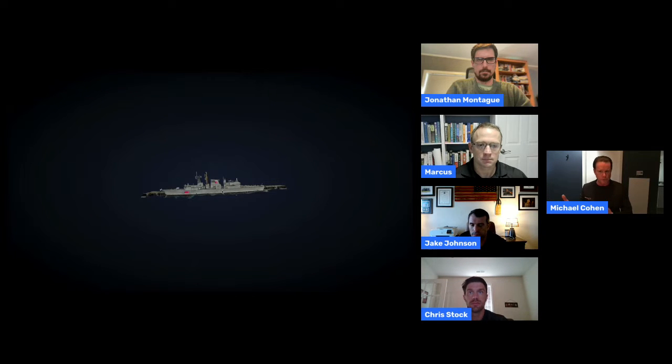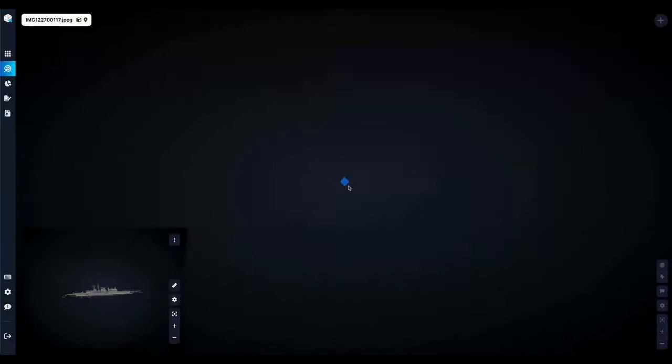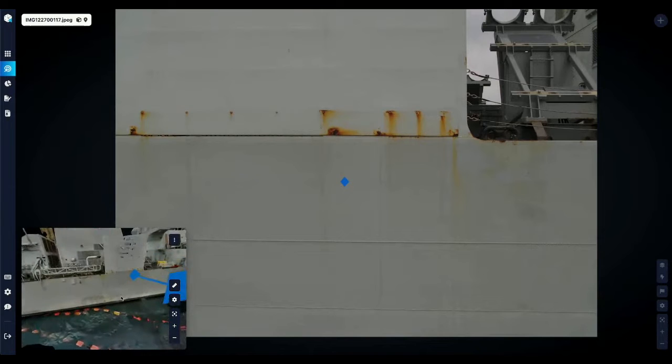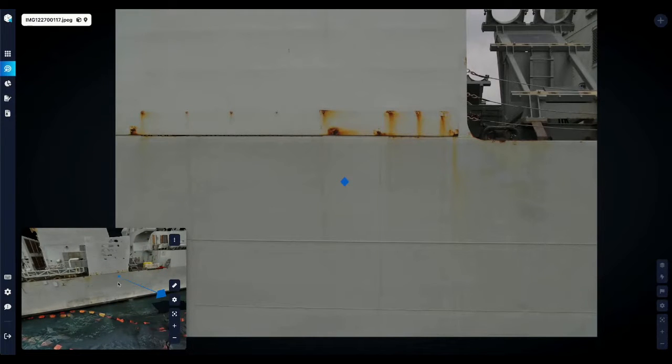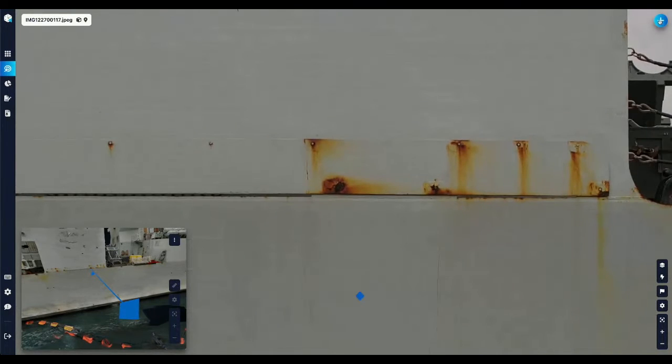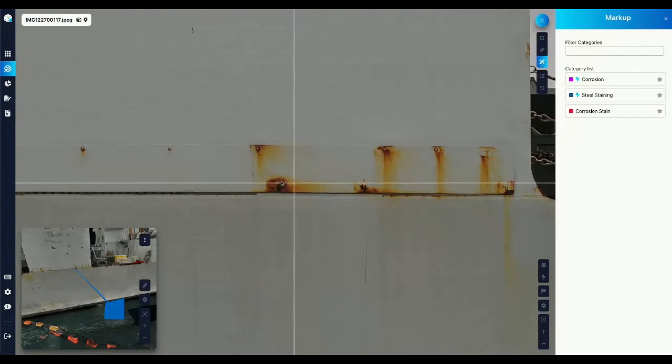Marcus, I've got it zoomed out a little bit just to keep it a bit anonymous for what ship it is. But the user would click on the digital twin. It showed location of where the photo was, location on the 2D, and then our approach is to work in 2D entirely, nondescript part of the ship. And we begin by leveraging the user. Let's pause there. So what we've done here is allow the user a tool to be able to zoom in, locate this corrosion, and then Key will automatically segment the corrosion.